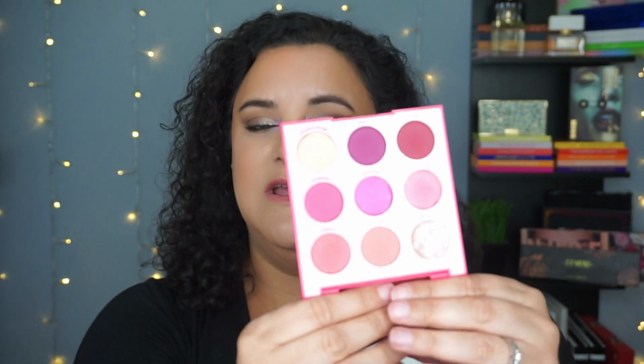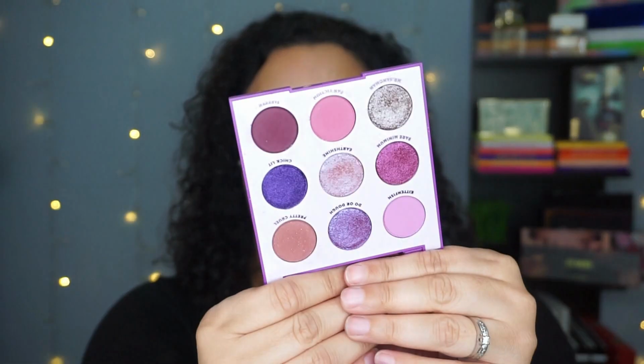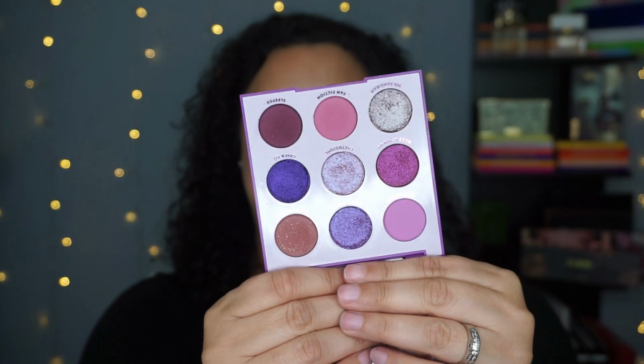I've got two palettes in particular. There is the Ooh La La palette and the It's My Pleasure. Obviously one is pink themed, one is purple. They've just released a green one as well, which I'm very tempted by, except I already have a palette very, very similar to that in my collection, so I really don't need it. But here is the pink one, the Ooh La La palette. And then the It's My Pleasure palette over here is the purple one.